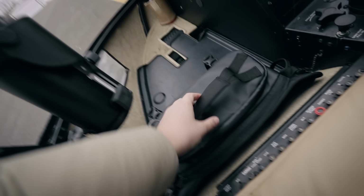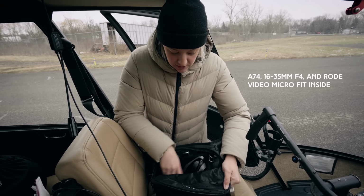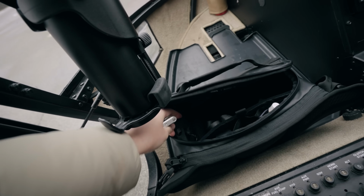The sling is really nice because you can fit one camera with a lens on it, or a film camera with some accessories. And I really like this for flying in the helicopter when we're going on a little adventure where I'm just taking one body and one lens, or if I want to have a place to put my camera gear when I'm flying up front, especially on long cross-country trips.